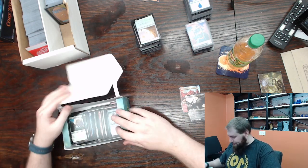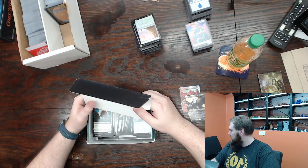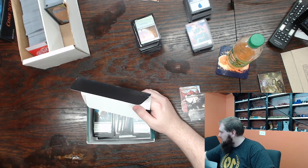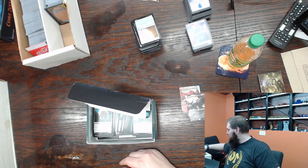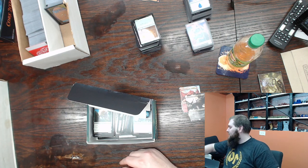So, yeah. I think these are already sorted. I don't have enough boxes. Well, maybe I do, because I want to put these other boxes in here. I don't want to sort them just yet. Yeah, I got room in here. This is all Flesh and Blood stuff, but I can put stuff.